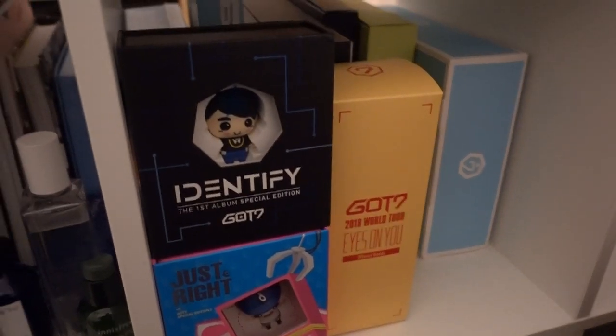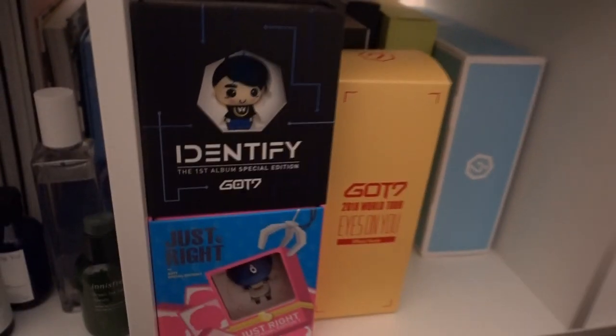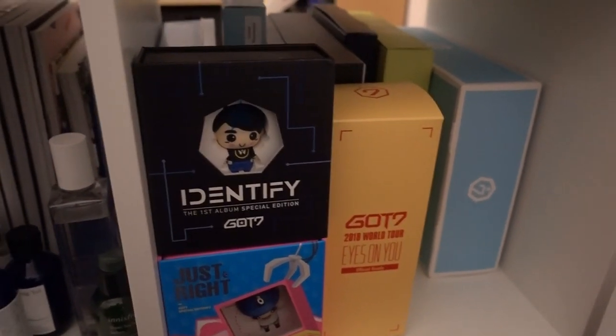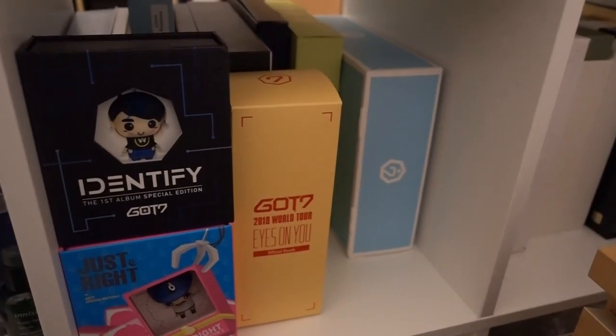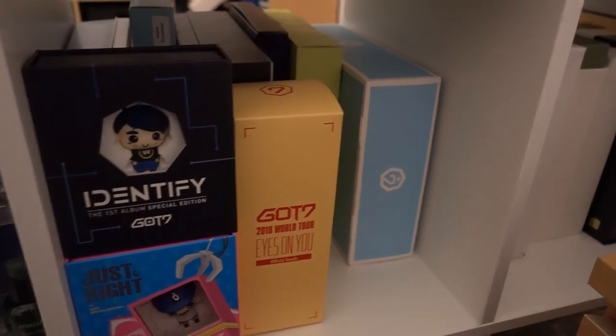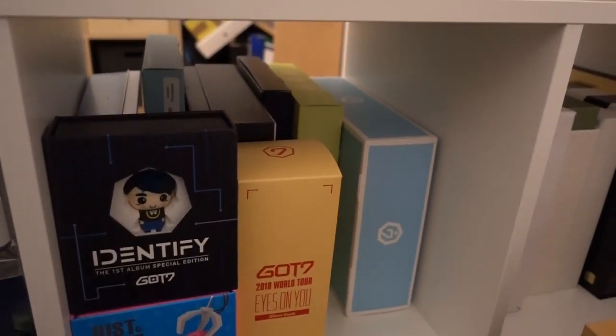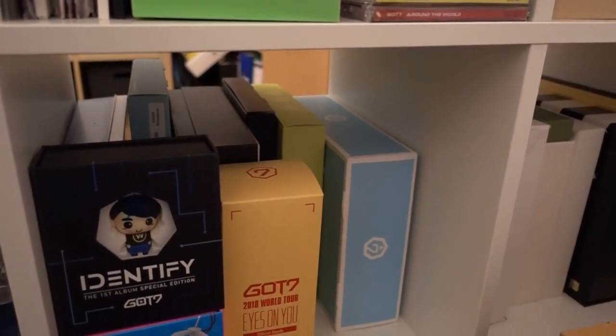So we are now down here. Here I have my USB special edition from Identify and Just Right. These are of course Jinyoung's versions. And next to that we have my bottle packages from the World Tour from Eyes on You. And where we are on Eyes on You, we can go over to my photo book collection.